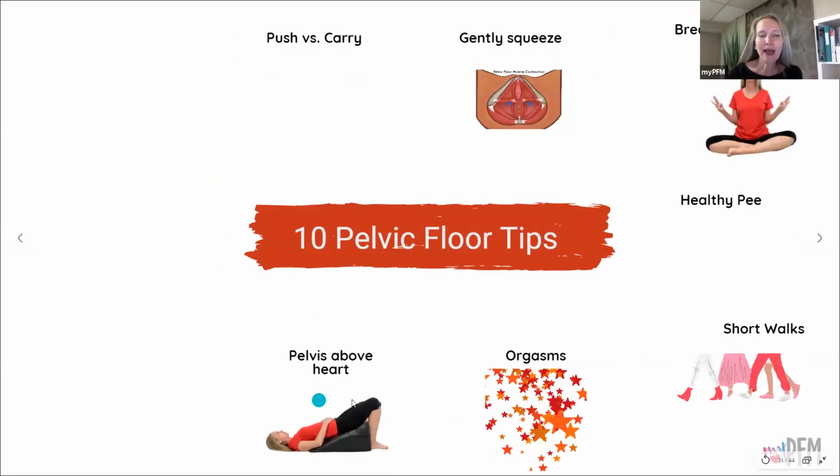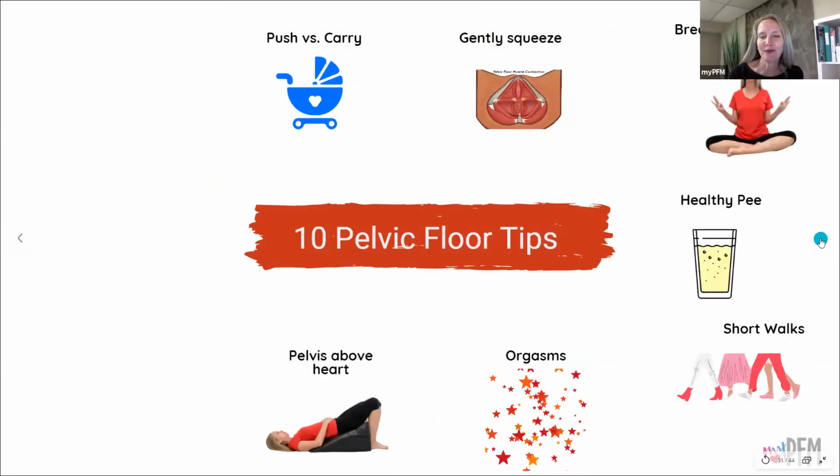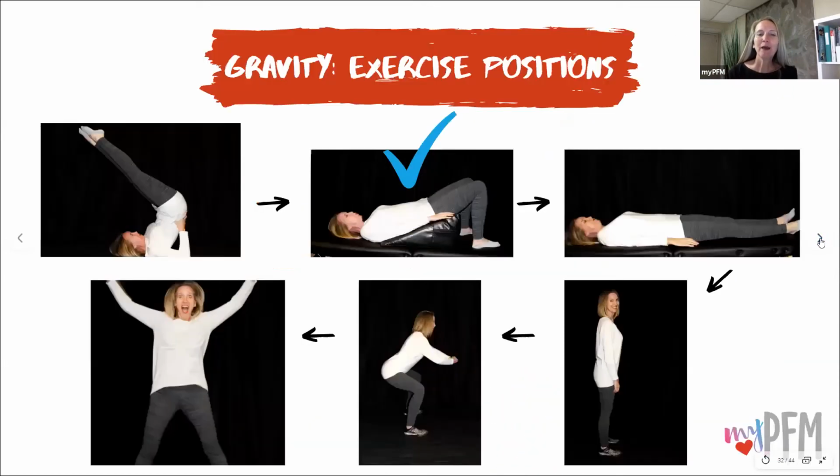Now, this next one, pelvis above the heart. Remember what we talked about with the pelvic floor. In this position, the pelvis is tilted, so you have gravity kind of helping that pelvic floor. It's like a basket and it's on slack here. This position can feel really good, and you can put 1 or 2 pillows under your hips if you don't have a wedge.